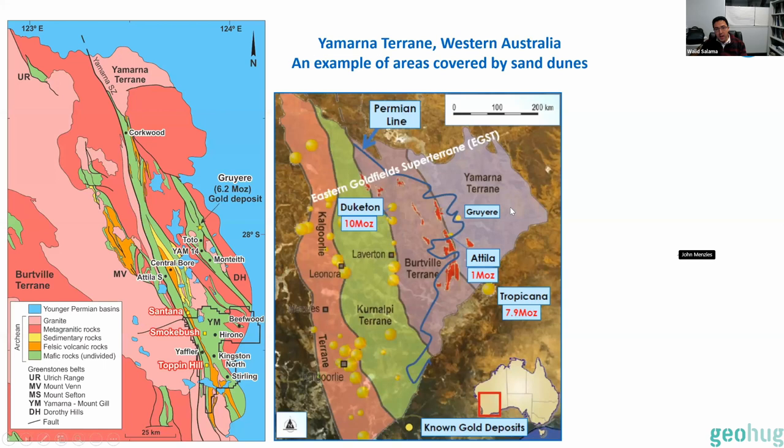And why Yamarna Terrane? Yamarna Terrane is mostly under cover and has had roughly 30 years of exploration, with the only recent discovery by Gold Road, who this work is mostly made for. They discovered Groye in 2013 under tertiary cover, actually paleo channel sediments, mostly by interface sampling, one of the techniques that we use in this presentation.